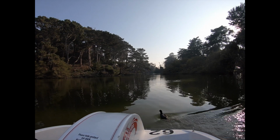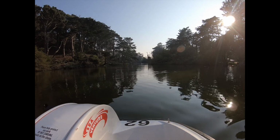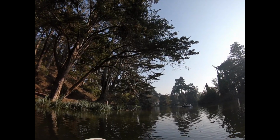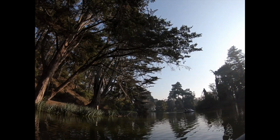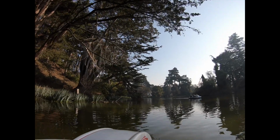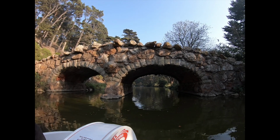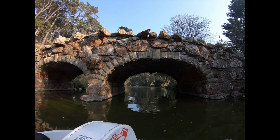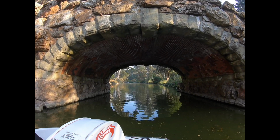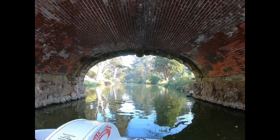The next day, we took a little boat ride through the Golden Gate State Park, which was a beautiful park that featured many different types of trees and different types of birds and ducks and little bridges that are very old and very cozy to travel through. It was a very, very relaxed setting on this man-made lake that I would definitely recommend paying a visit to.